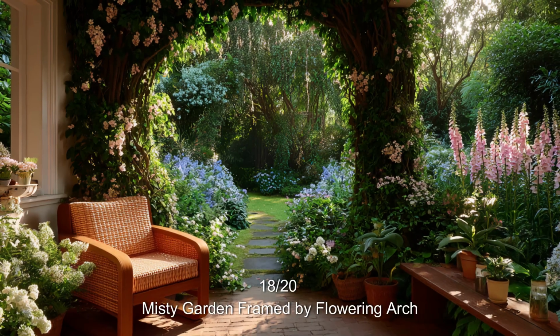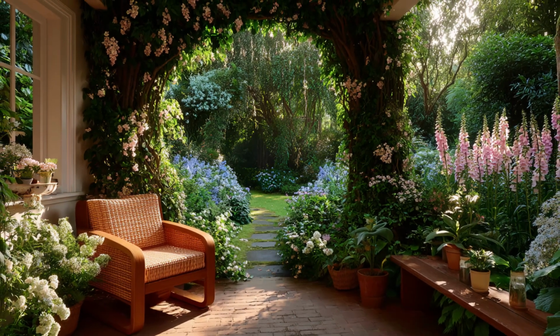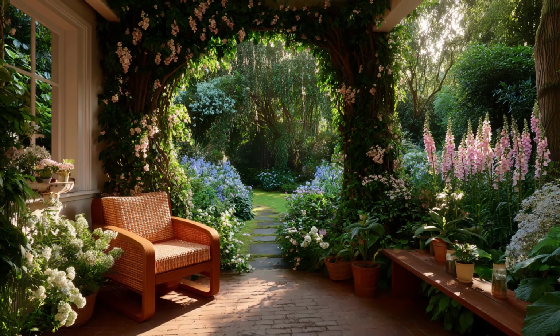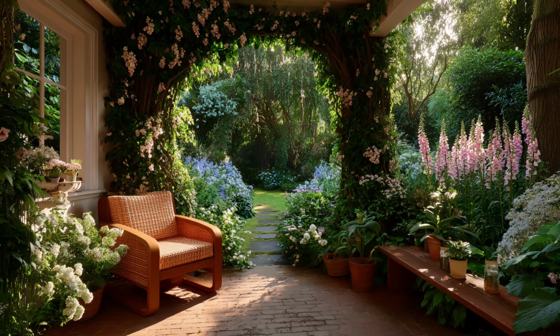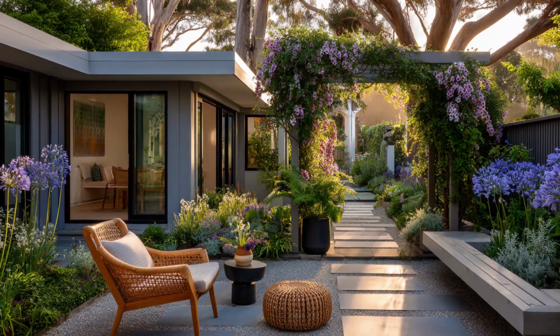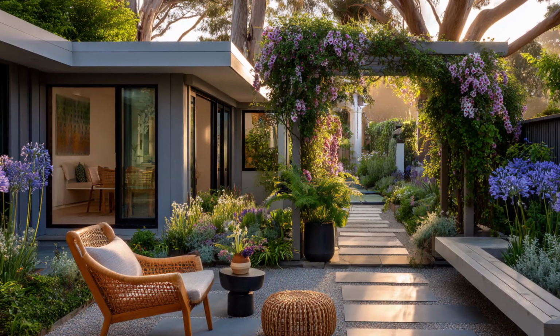As silver light breaks through mist, slate paths weave through foxglove, baby's breath, and bluebells. A honey-toned chair rests beyond a flowering arch, surrounded by dew-kissed petals. The scene is fresh and light, with subtle shifts in tone and texture creating a peaceful, almost ethereal garden moment.